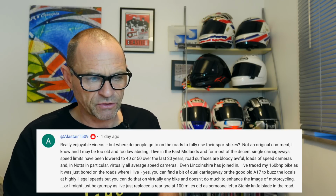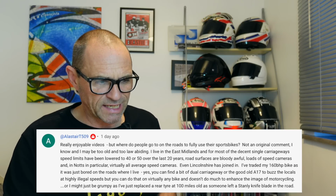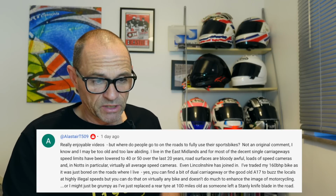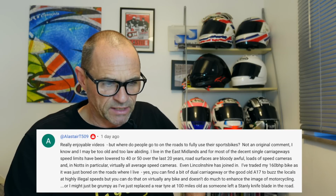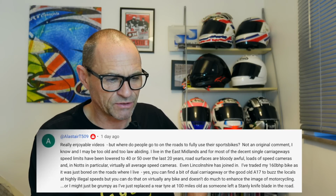Yes, you can find a bit of dual carriageway or the good old A17 to buzz the locals at highly illegal speeds, but you can do that on virtually any bike and it doesn't do much to enhance the image of motorcycling. Or I might just be grumpy as I've just replaced a rear tyre at 100 miles old as someone left a Stanley blade in the road. Oh dear, I'm sorry to hear that.